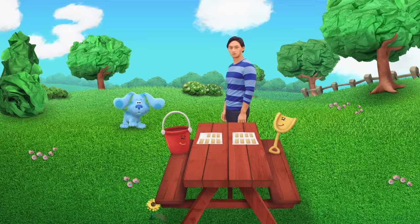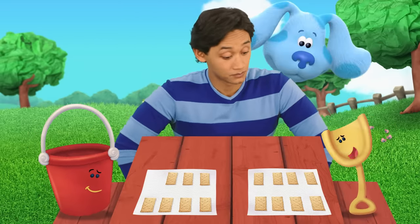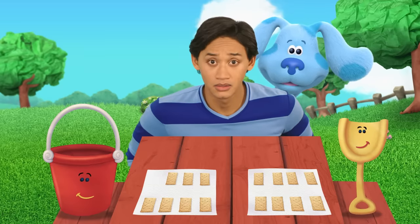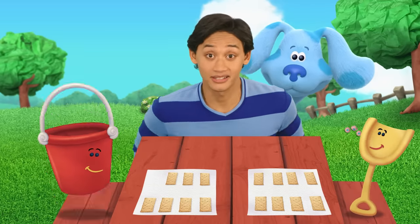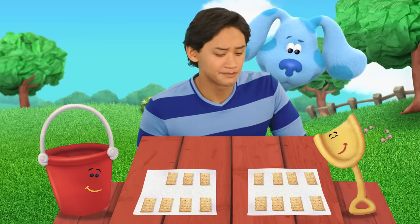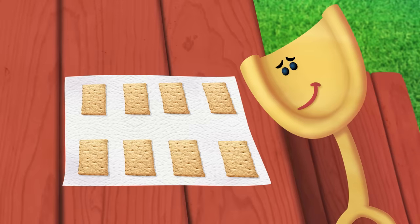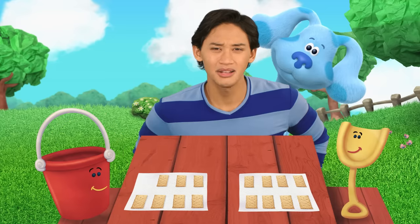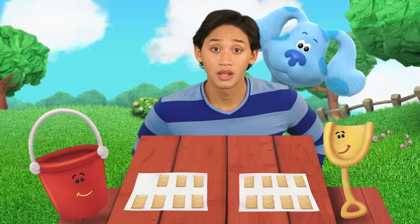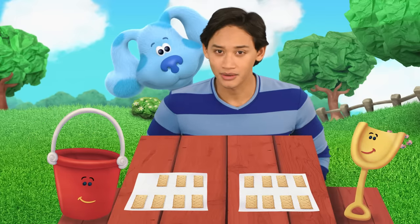I have more. Hi, Shovel. Hi, Pail. Can I help? Okay. Who has more graham crackers? Me or Pail? Oh. Well, we can help with this one. You'll help, right? Okay, great. Thanks. So, how many graham crackers does Shovel have? One, two, three, four, five, six, seven, eight. So how many is that? Eight. Eight graham crackers, right.